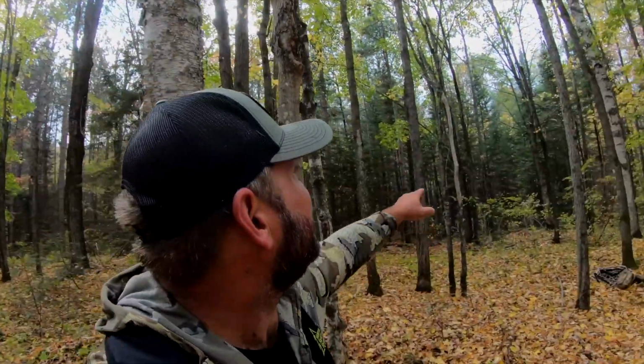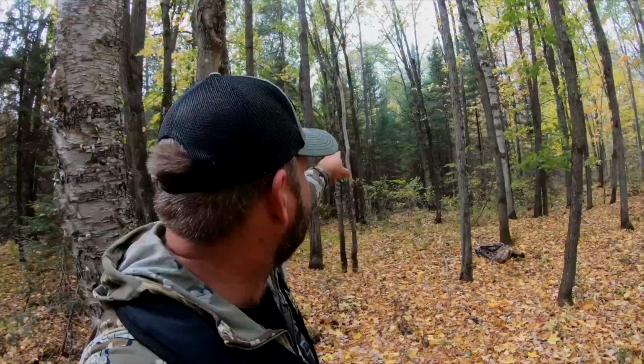Just getting that sense of fresh earth in the air. Those deer are curious, so just come sniff that. Hopefully start peeing it or something. I'm gonna go get my stand set up in that one tree right there.